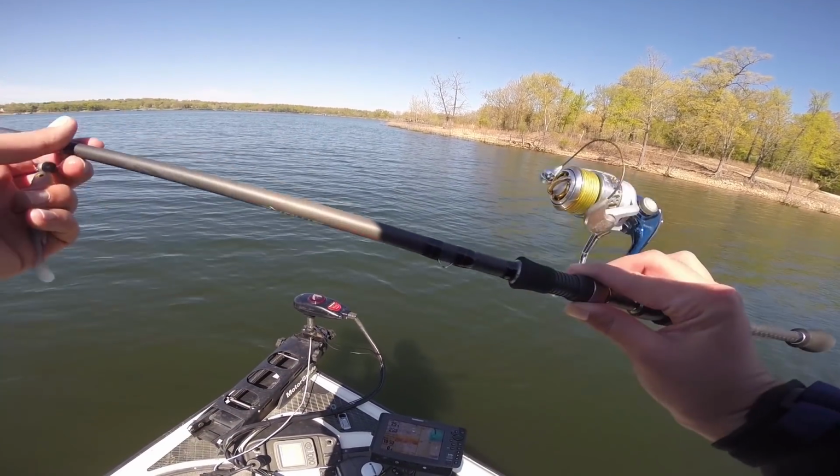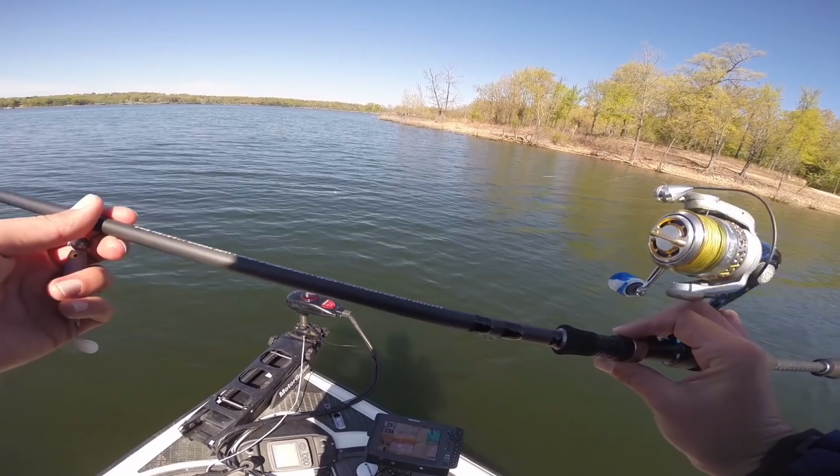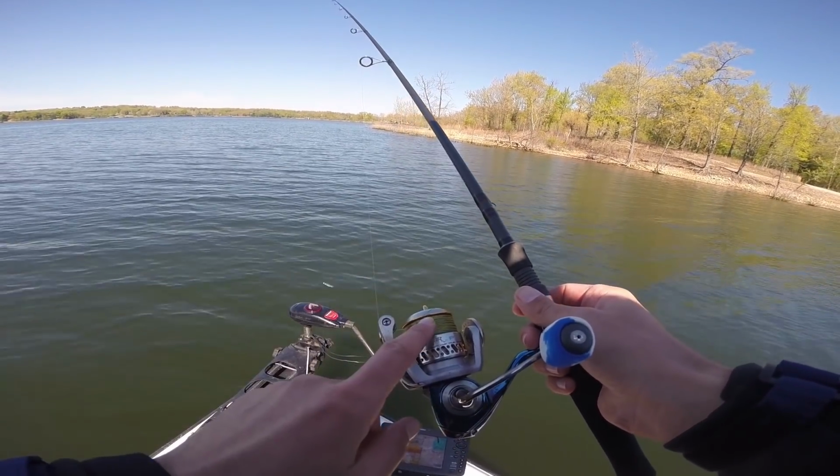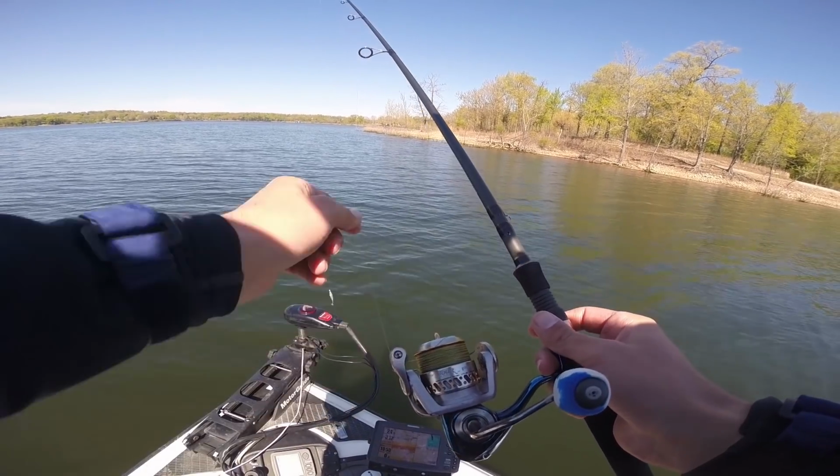And for the rod, I'm using a 7'2" medium light action Quantum Smoke rod, and then I'm putting 10-pound braided line for my main line on my spinning reel and connecting that to a 6-pound fluorocarbon leader.